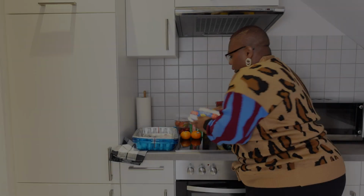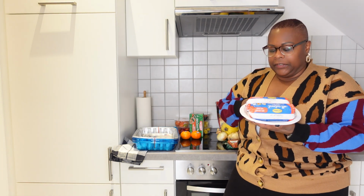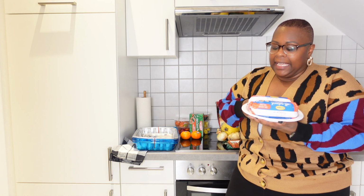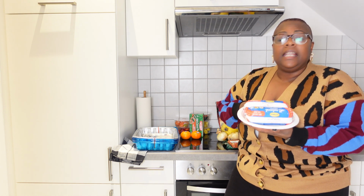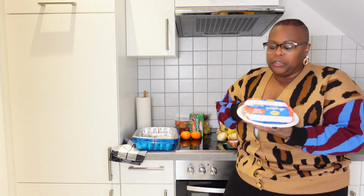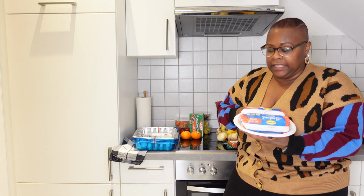Alright, so first and foremost, I got some frozen ground turkey. I got the Butterball All Natural. It is 85% lean with 15% fat. And so I got 2 pounds of this. Each roll is 1 pound each.